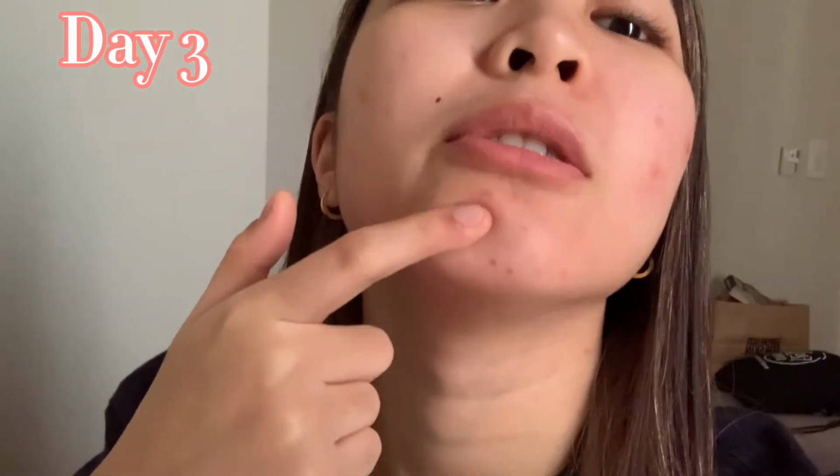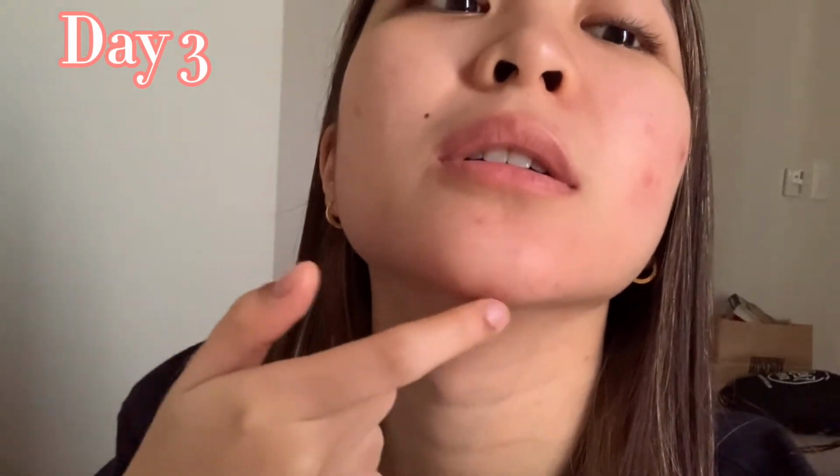Pero may issue lang ako is ito. I grew 2 pimples right here, but I feel like matatanggal rin naman yan. Baka kasi tinatanggal niya yung toxins and releasing all the pimples from within.